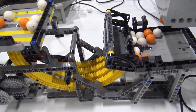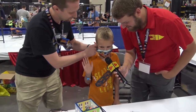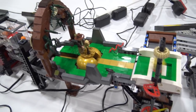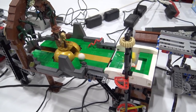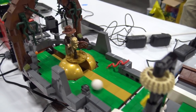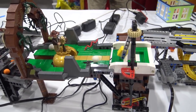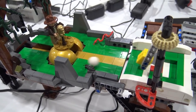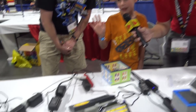This next one I built, Indiana Jones. My son wants to explain, if that's okay. Yeah, go ahead, so they can hear you. Pretty much my favorite one because I really like how he themed it. I like how the gold's in the very middle and how it can go through the middle or the two sides. Unfortunately, it's not very random because it's tilted, so it usually goes that way. So it's hard for it to go through the middle.